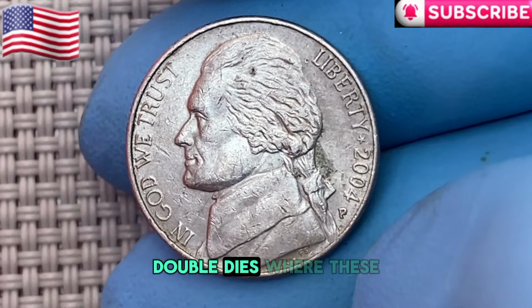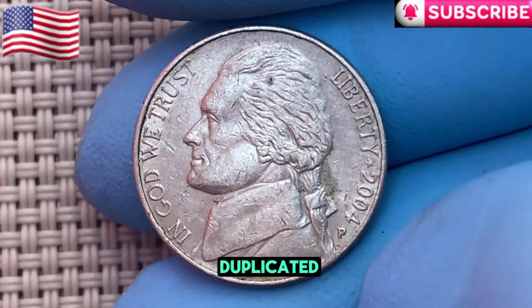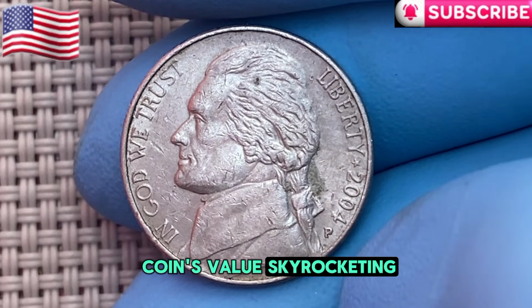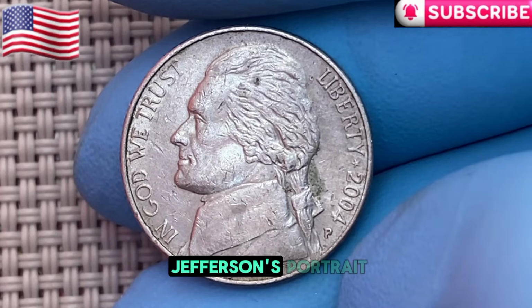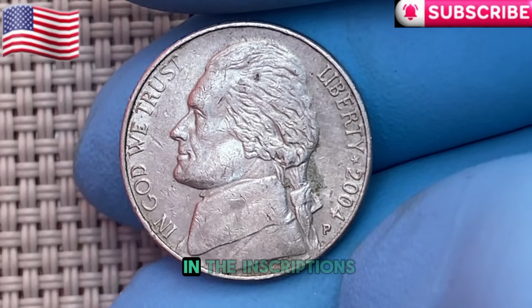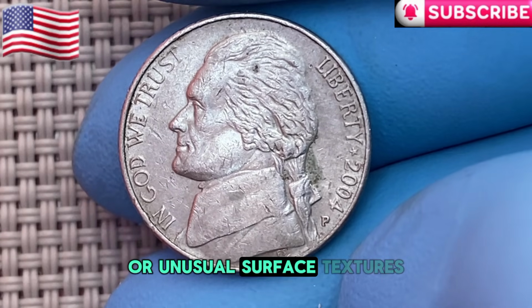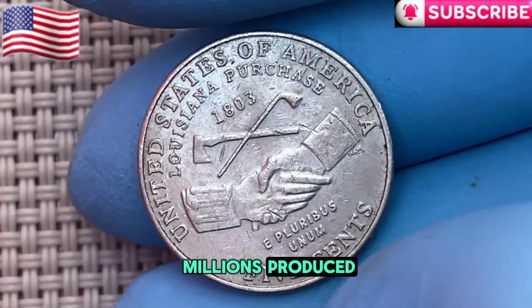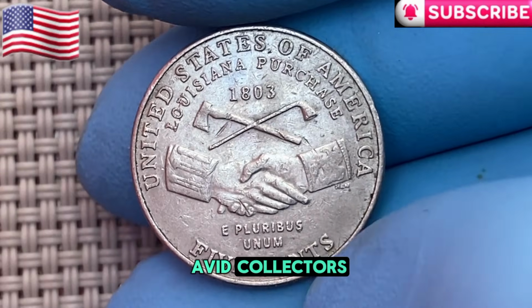Double dies, where these details appear to be duplicated due to a minting error, are a key feature that can send a coin's value skyrocketing. On the obverse, Jefferson's portrait is another area to closely inspect. Look for any doubling in the inscriptions or unusual surface textures. Coins with such errors stand out from the millions produced, catching the attention of avid collectors.